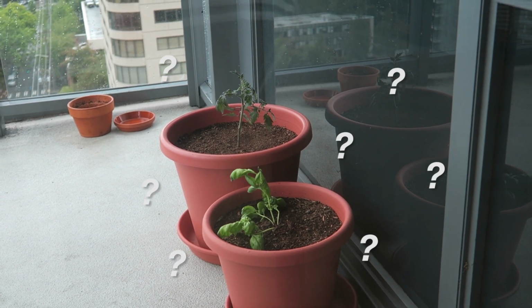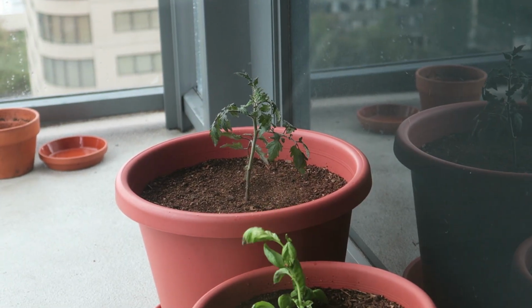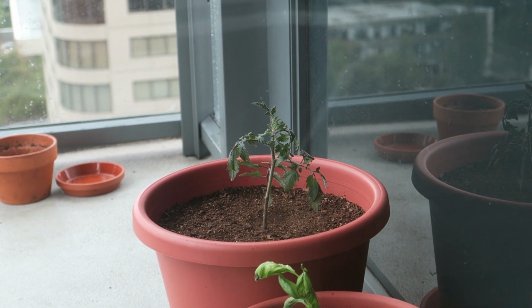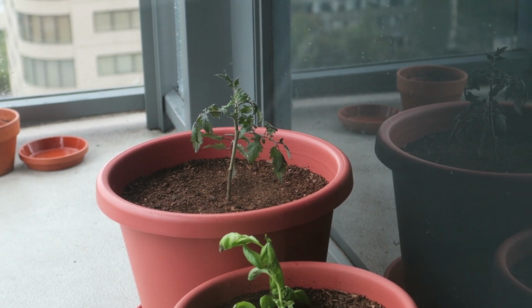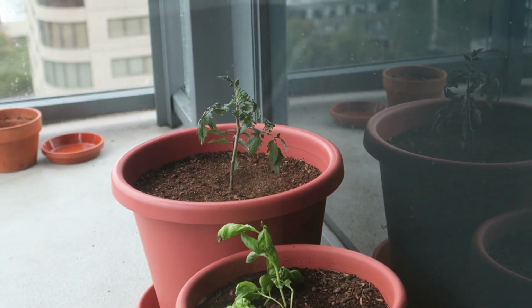I'm not sure. My friend mentioned the tomato plant did look kind of sad, and I feel like it's because of the wind and just cold weather in general, but it's not too concerning to me. I'm just hoping that it's going to grow stronger because it's pretty deep in there, and so I hope all those roots do end up growing.